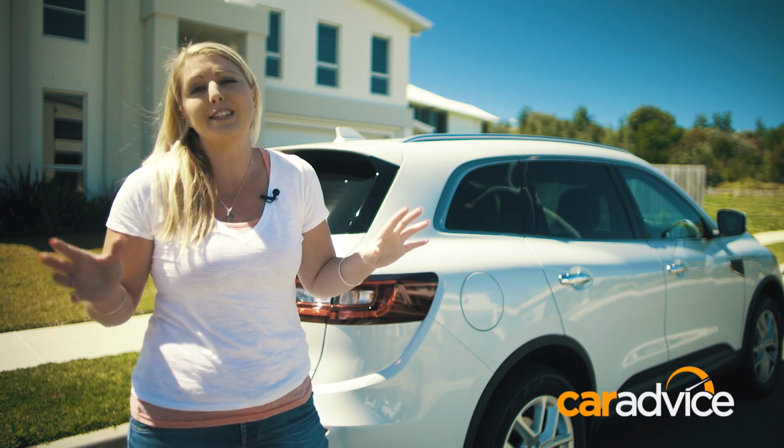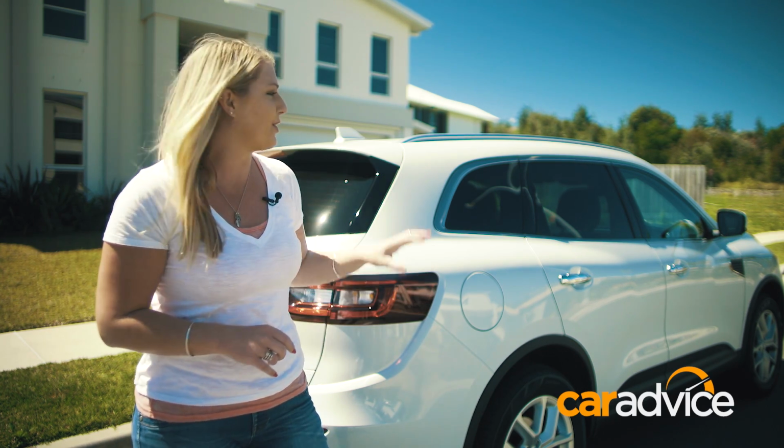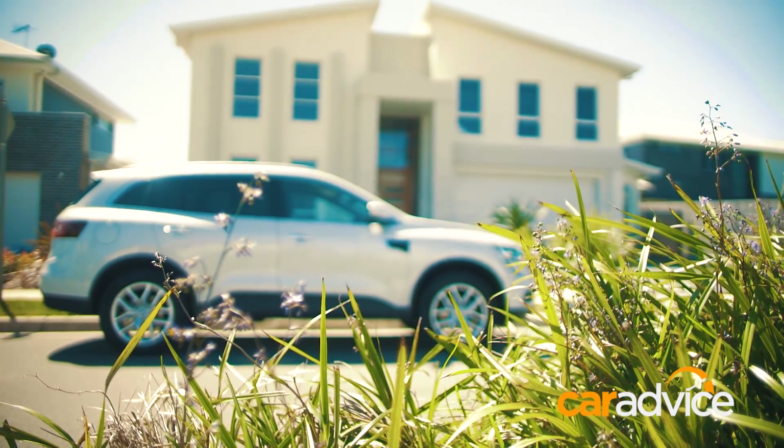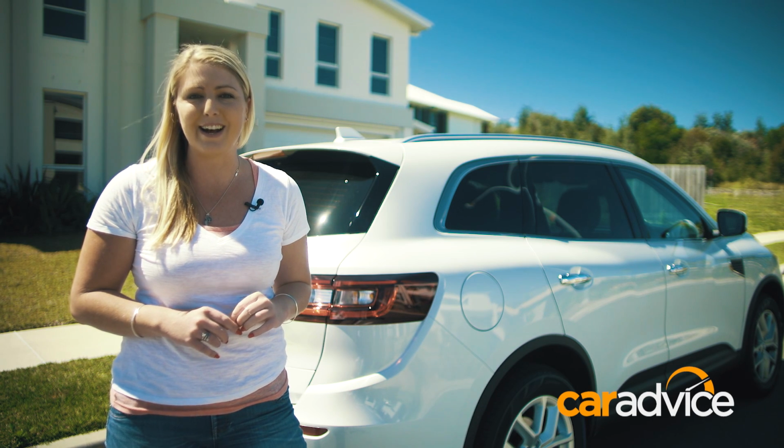Now the Koleos still has a bit of French quirkiness about it, but the rough edges have been smoothed out. It's got a great cabin design and loads of space. The looks are a little bit out there, but it's well priced and it could be the SUV for you if you don't mind standing out from the crowd.